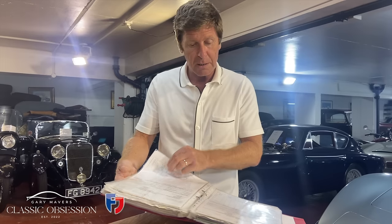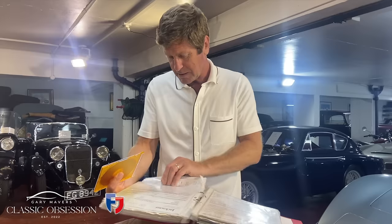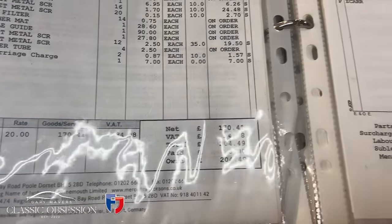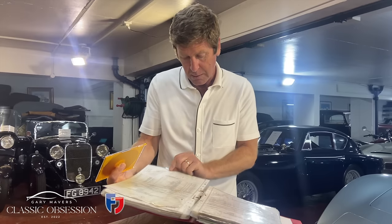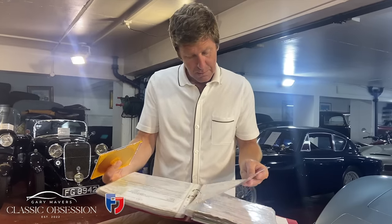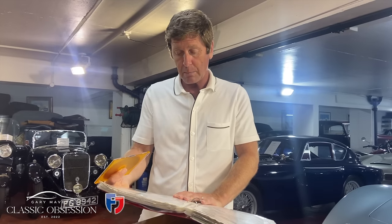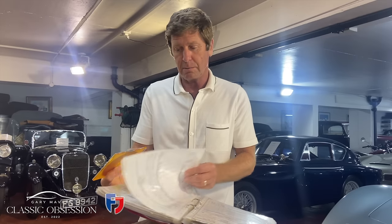Look at this, all Mercedes-Benz, all the invoices. £313, £277, £204, £224. £219, £150, £300, £174, £189, £104. I mean, it just goes on and on and on. I think I spent about 25,000, 26,000 at Mercedes-Benz. I think those parts now, like 15 years on, will be probably four times that.